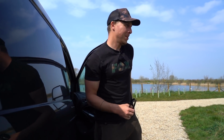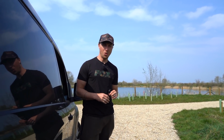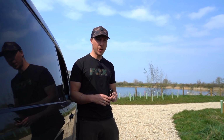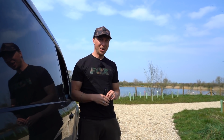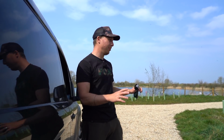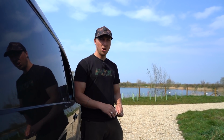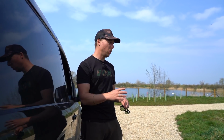Well, welcome to the very new Tar Farm complex at Linear Fisheries. So yeah, a completely new complex of lakes that Linear are opening up. It's definitely going to ease some pressure on the main lakes over the other side of the river and give anglers a completely different option when coming to Linear. You can book these lakes or you can book a peg on these lakes as well, so when you're coming up to Linear you know that you've got a swim.